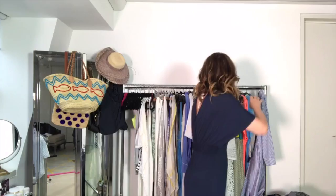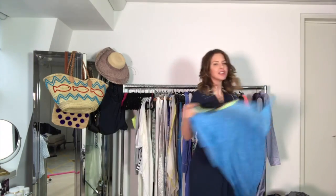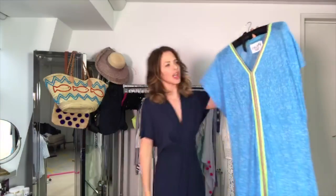I bought two from, I think, Melissa Odabash or Heidi Klein, and I can't remember. But their cost per wear is probably about £1, because they've come on every single holiday I've ever gone on in the last 5 to 7 years. So brilliant. I found another caftan label, which I love.